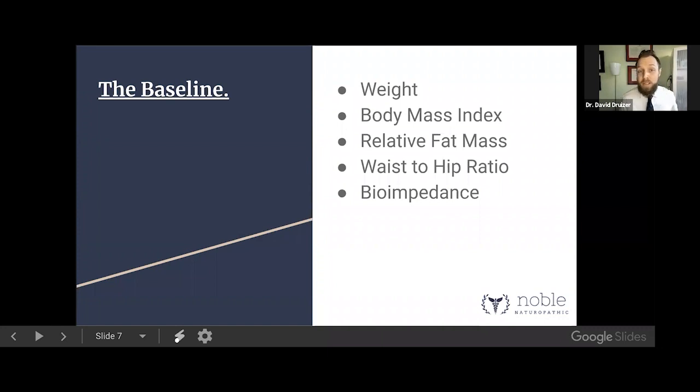And then bioimpedance scales. So you'll see these scales that people step on. It tells them how much muscle mass they have and how much fat mass they have. I used to think it was totally bogus and that the commercial ones weren't that helpful.